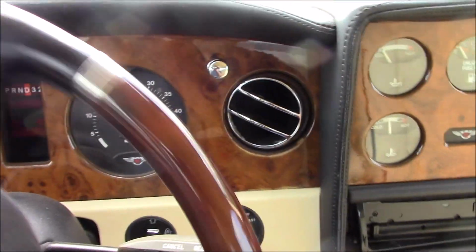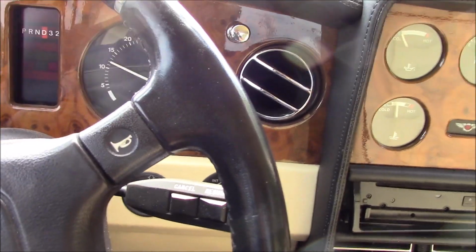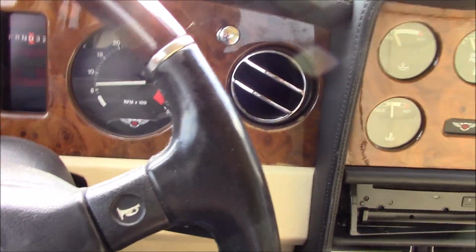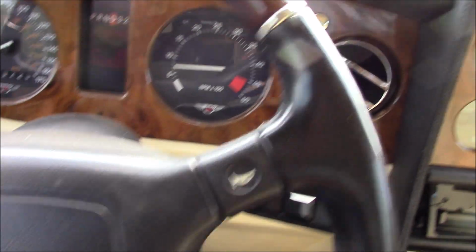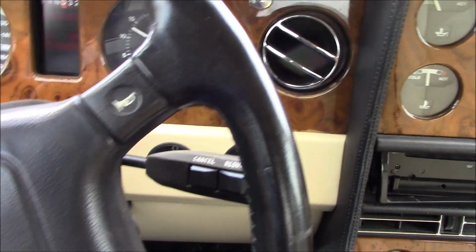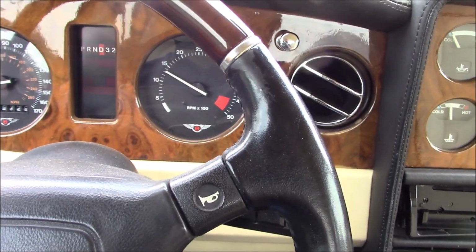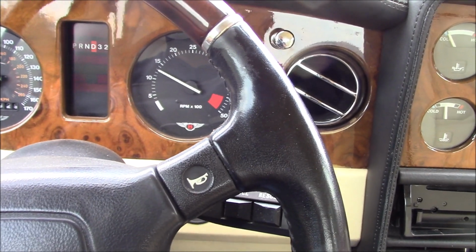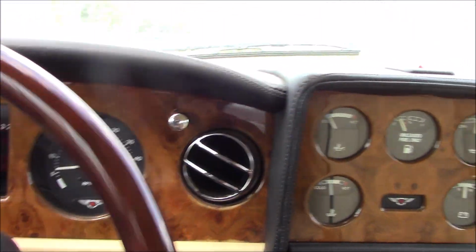It keeps throwing this check gearbox message every so often, but it's not the same problem that I have with my Brooklands. My Brooklands throws a check gearbox message, but it's stuck in limp home mode. Let me see if this is changing gears. I think this is changing gears. I'm not sure. I'm really hoping it is.